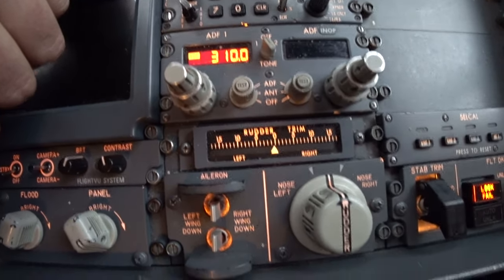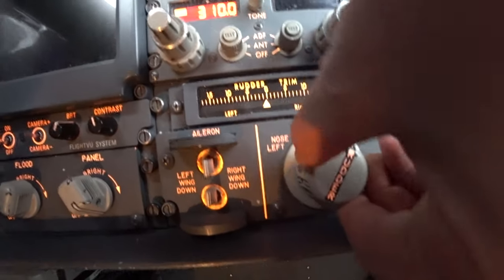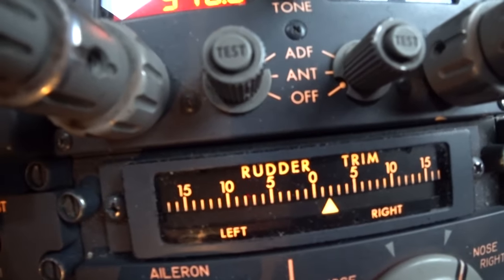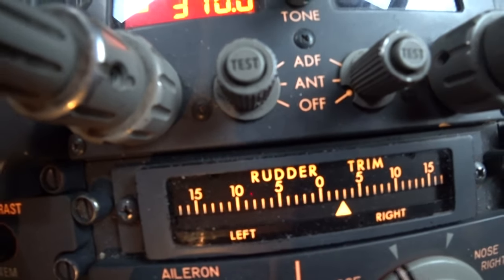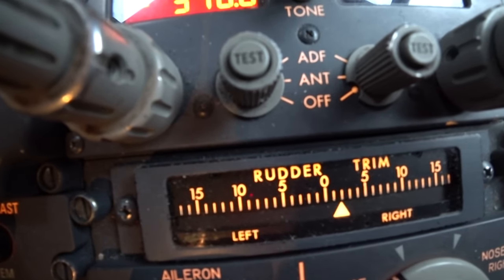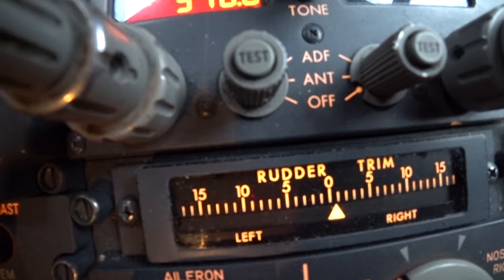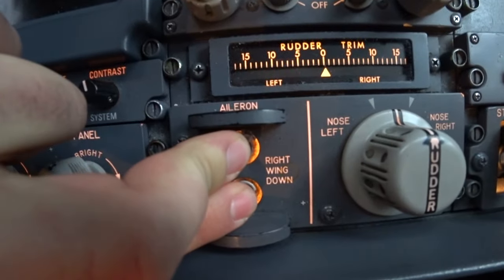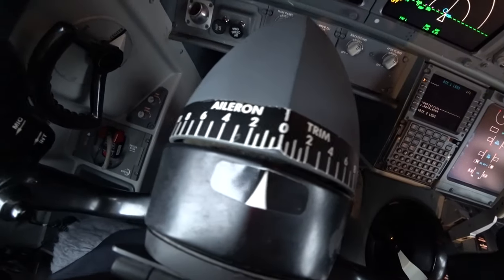Here we have trim indication, rudder trim. You can see the arrow goes to the right, little by little, the arrow goes to the right. It's a trim indication. It's aileron trim, and the indication is here on the control column.